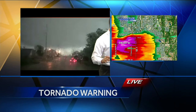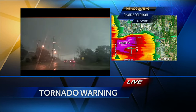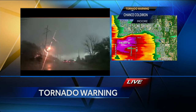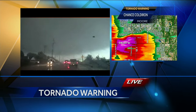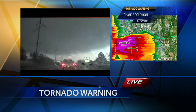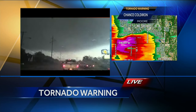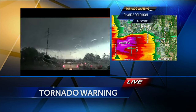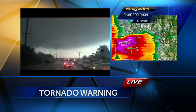Chance Cold Iron, you're on the phone. David, I think the Moore Medical Center took a direct hit of this tornado. It's now rain wrapped. It was a quarter to a half mile wide before we lost it. It looks like it's going to come right down 4th Street. I have just passed East Central Elementary on 4th Street. Got large chunks of debris falling a half a mile in front of this tornado. But you can't see it.